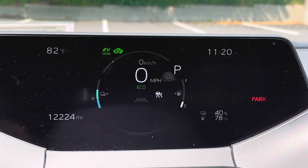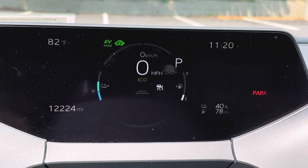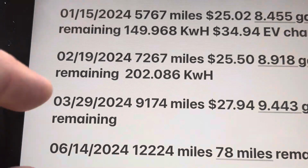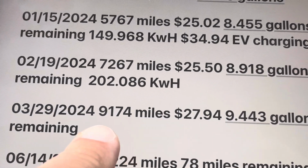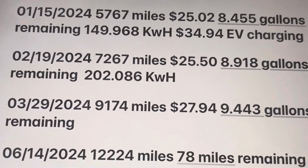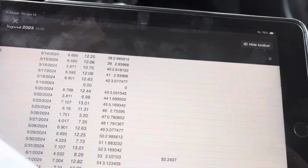If you look through my earlier videos, I've been doing regular updates on when I do fill up and what I've been doing. Today I'm at 12,224 miles, and my last fill up was on the 29th of March, when I was at 9,174 miles. As you can see here, I put about 9.443 gallons in. I wanted to go through and share with you what's been going on.